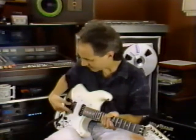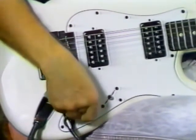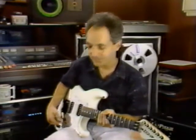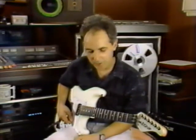And it's got two Seymour Duncan JB humbucking pickups that can be split or single coil or parallel or full humbucking. It's got a Kahler bar, tremolo unit and all that. And it's a real good guitar. I used it a lot over the last couple years. So anyway, let's roll the tape and let's see what happens, okay?